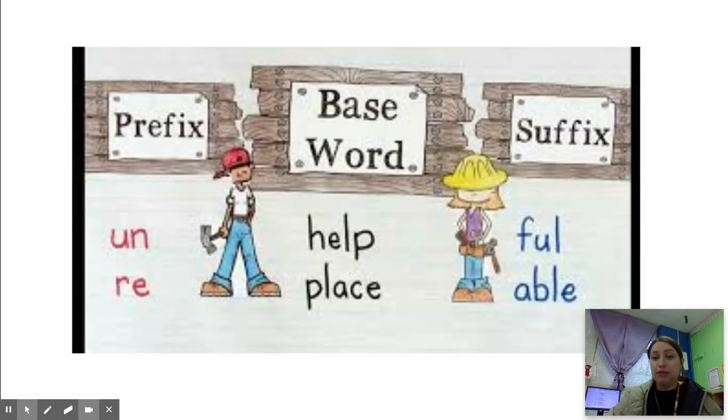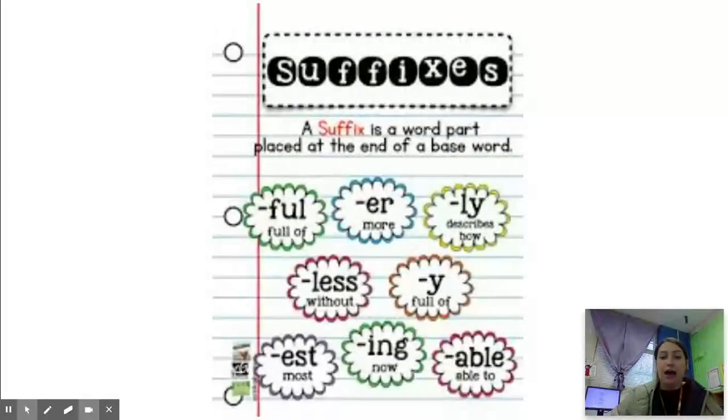So that's going to be a little bit different. We're going to be adding things to the end. It's similar. They're kind of like brother and sister, but they're different. Just like prefixes have meaning, suffixes also have meaning. So we'll talk about that as well.